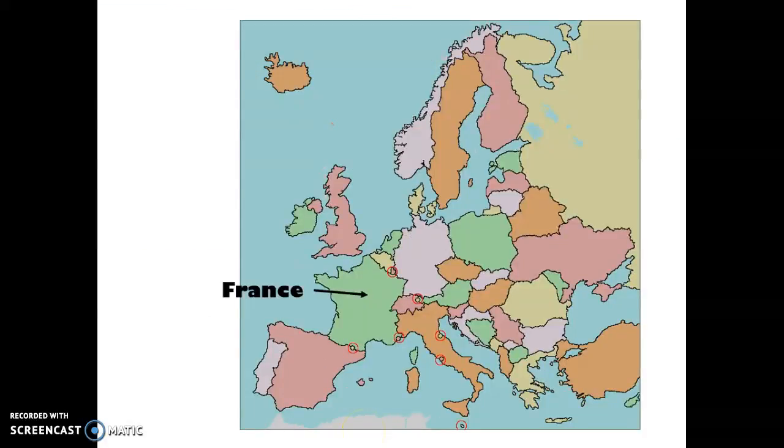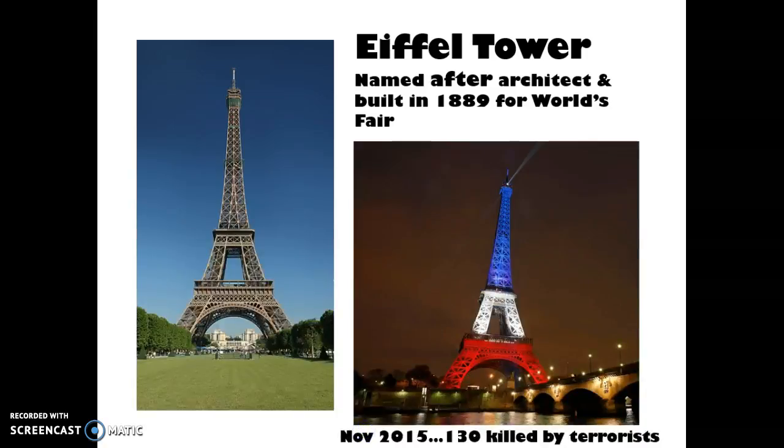All right, France, probably one of the countries that you're most well known with. It's a larger country, and clearly you've studied that with World War II and other things throughout history. Its most iconic thing is the Eiffel Tower. And the Eiffel Tower actually was a temporary structure that was only going to be there for the World's Fair, and then they were going to tear it down after the World's Fair. But because it was such an iconic piece of architecture, they decided to leave it.